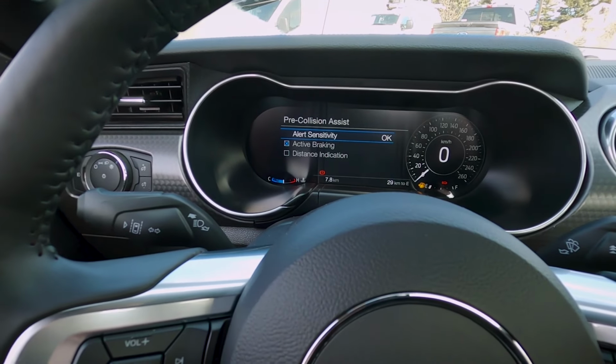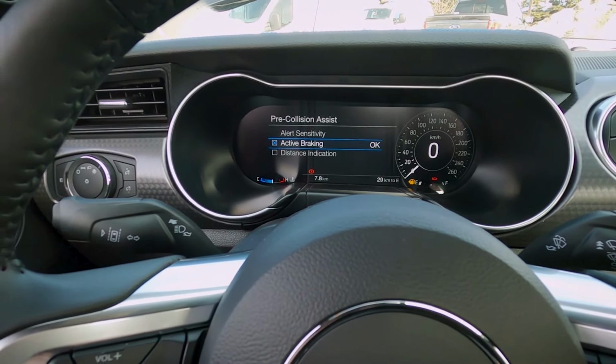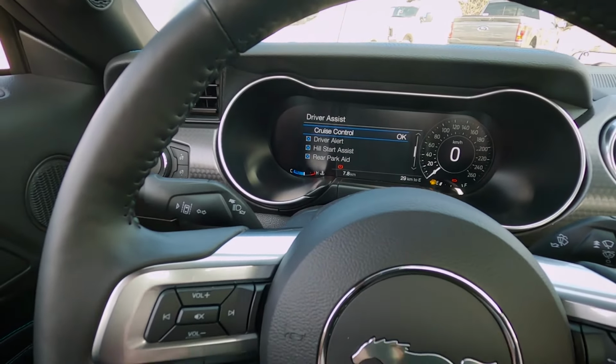Pre-collision assist works a few different ways. If the vehicle senses a potential collision, it may actively brake for you. We can turn that one on or off if we'd like. Cross-traffic alert: if the vehicle senses that something's coming perpendicular, it'll automatically let you know that there's a potential collision. You can turn that one off if you'd like to.